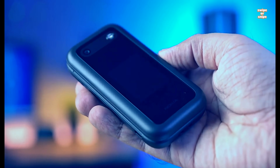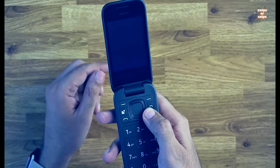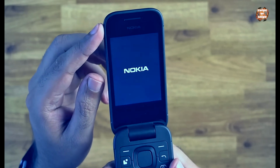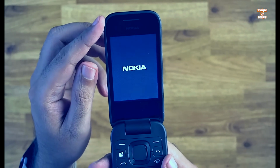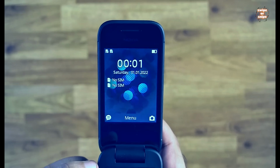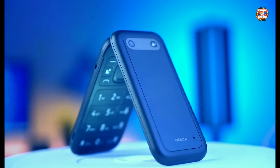Unboxing. You get the phone, a charger, and the battery. The phone itself is kinda big for a flip. Bigger than my Google Pixel 4, honestly. It's got a 2.8-inch main screen and a 1.7-inch secondary screen outside to check time and notifications. Camera? 0.3 megapixels. Yeah, that's barely a camera.